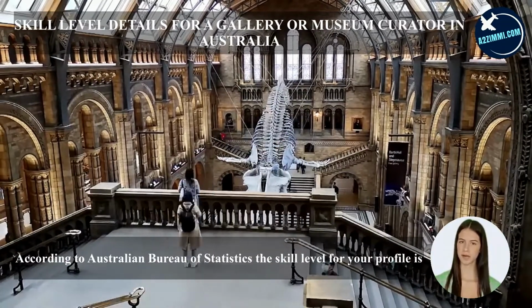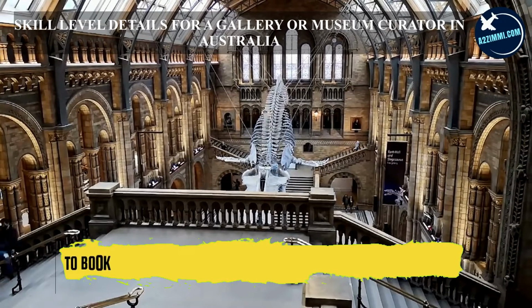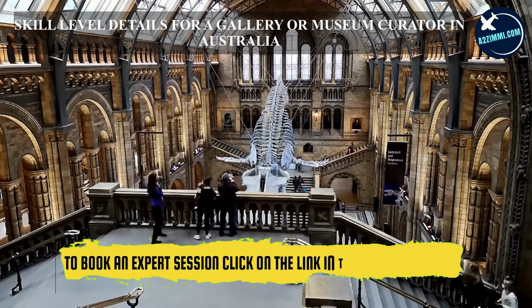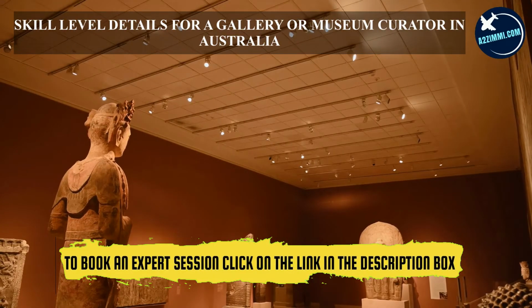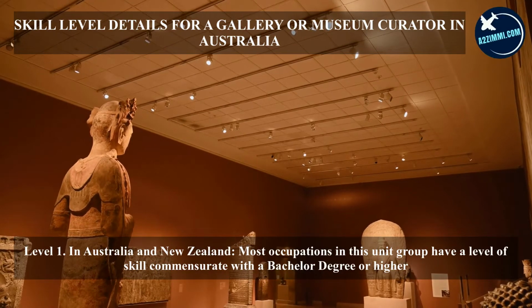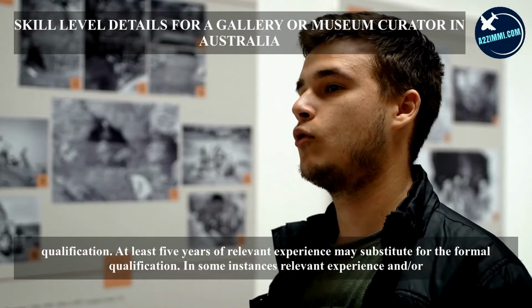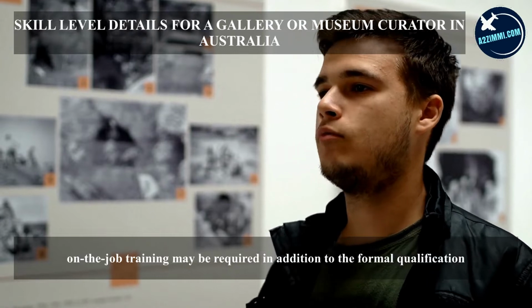According to Australian Bureau of Statistics, the skill level for your profile is Level 1. In Australia and New Zealand, most occupations in this unit group have a level of skill commensurate with a bachelor degree or higher qualification. At least 5 years of relevant experience may substitute for the formal qualification. In some instances, relevant experience and/or on-the-job training may be required in addition to the formal qualification.